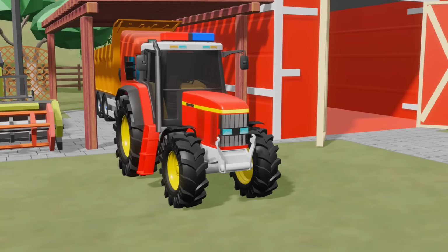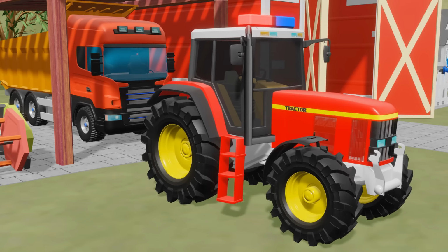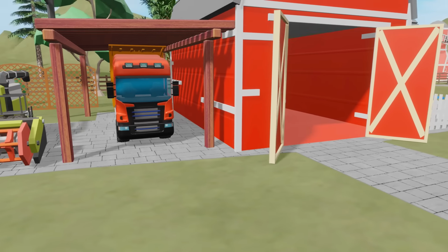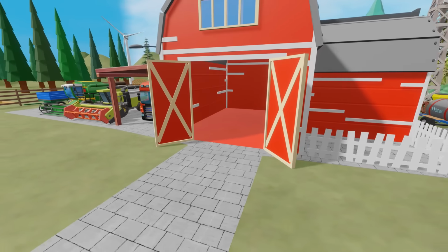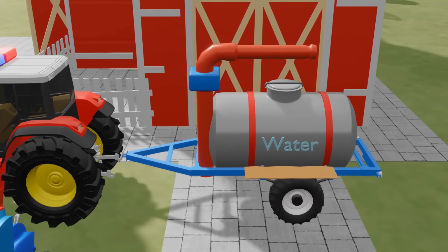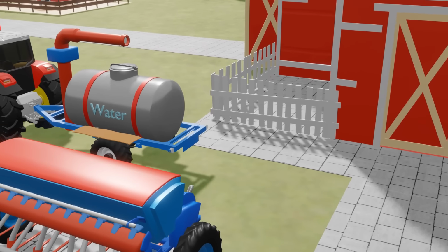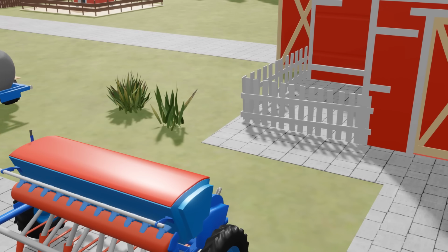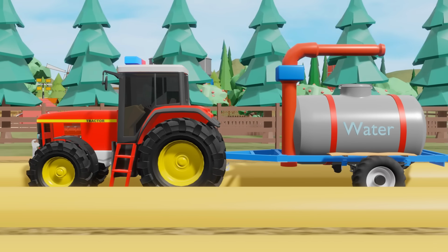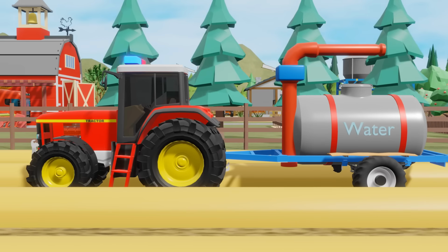A specialized red and white tractor with a water tank and fire pump mounted on a trailer came to the rescue. The tractor sped towards the burning baler, raising clouds of dust into the air. Its engine roared, and the wheels rolled with force over the uneven surface of the field. As it approached the fire, the tractor slowed, precisely maneuvering to position itself for the rescue operation.